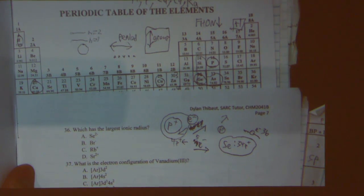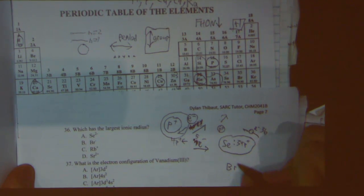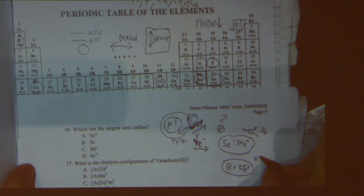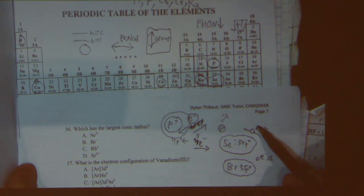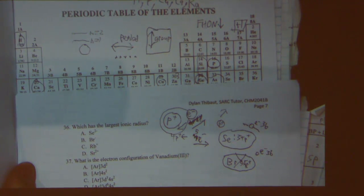Next, Br minus. So the difference between Se and Br, so Br minus is going to have 35 protons, right? And there's going to be 36 electrons out here. So the difference between these two is this has 1 extra person pulling towards the outside than this one. This makes this one slightly larger just by 1 extra electron. So Br did not win.